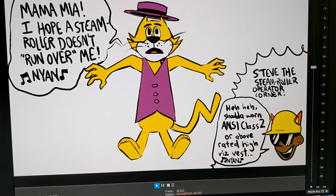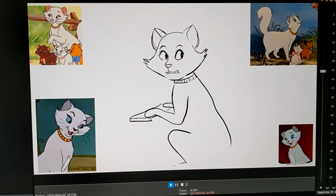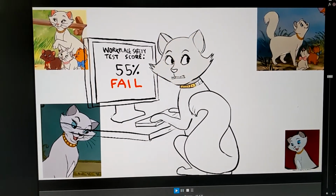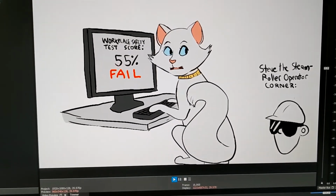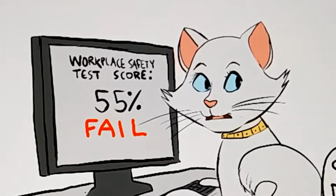I don't care. Here's Duchess from Disney's The Aristocats. Bad news, kids. Duchess is gonna get run over by a steamroller too. She has no safety whatsoever, and she failed to even comprehend what a safety vest is at her workplace safety test. I mean, she got 55%, pretty good for a cat, but she's dead.